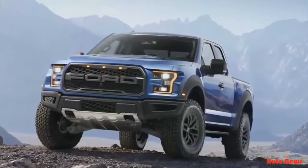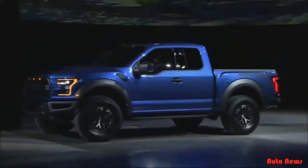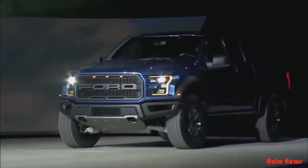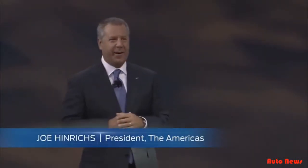This is the all-new Ford F-150 Raptor. Raptor is the ultimate high-performance off-road pickup.